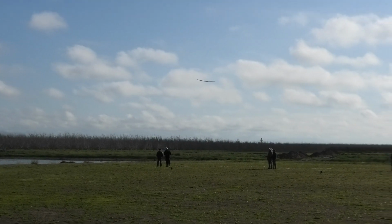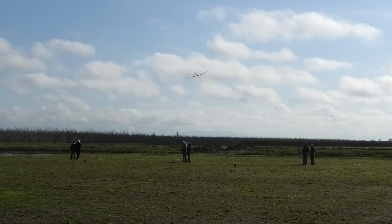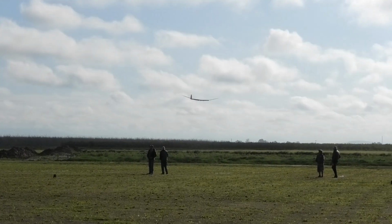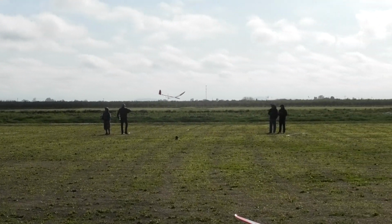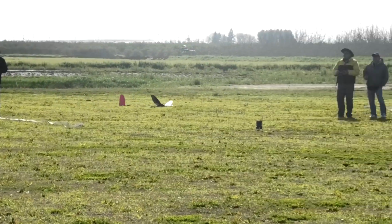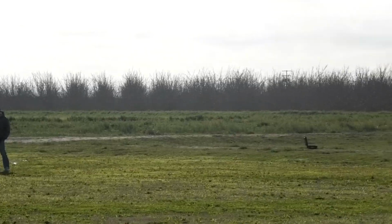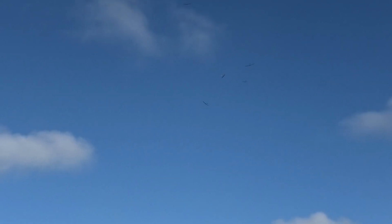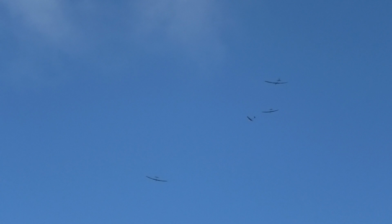Well, what's going on here? Yep. Probably has a problem with his plane or the motor shut off accidentally. Don't know who that is. Everybody's high. All the way on the back wall.